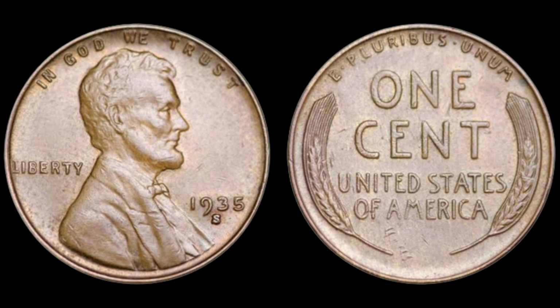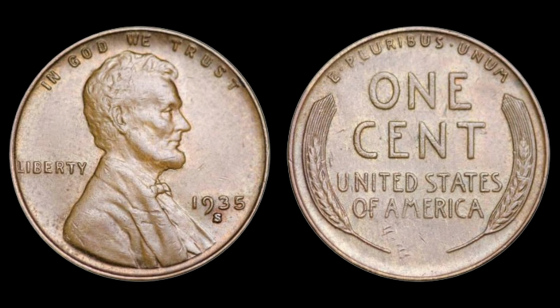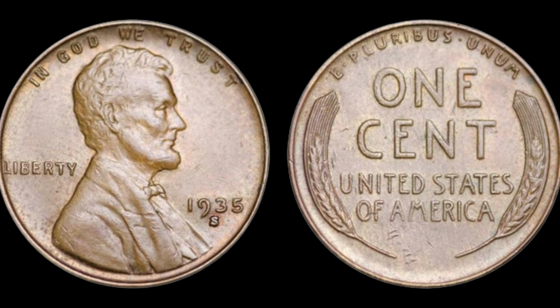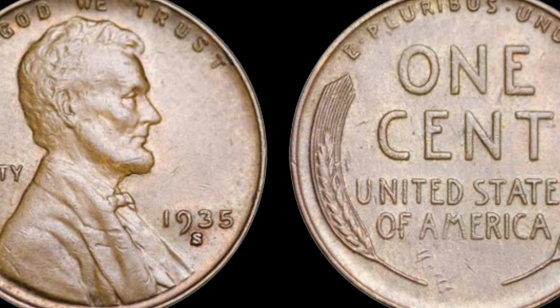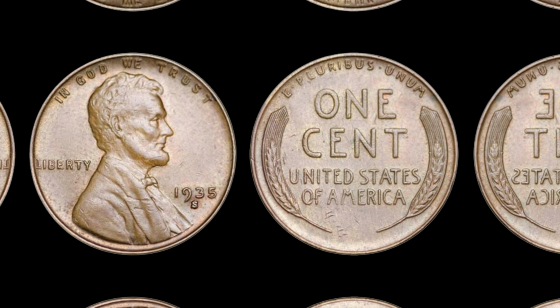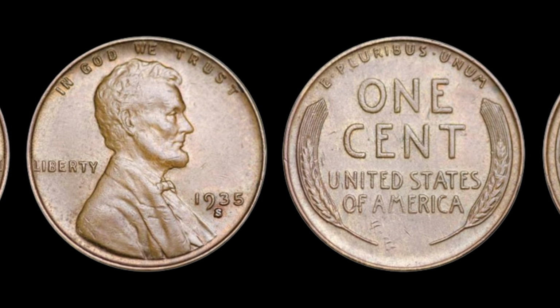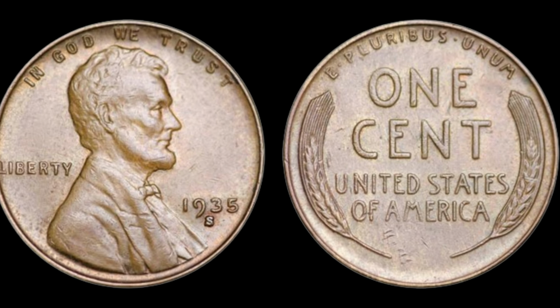Now, let's delve into the history of the 1935 S Mint mark Lincoln penny. This particular coin was part of the larger Lincoln Wheat penny series, which was minted from 1909 to 1958. The design features Abraham Lincoln on the obverse side and two wheat stalks on the reverse, hence the name, Wheat penny. The 1935 S Mint mark penny is a standout in this series due to its limited mintage and unique mint mark. Speaking of mintage, let's talk numbers.